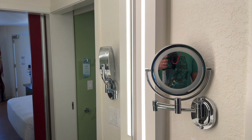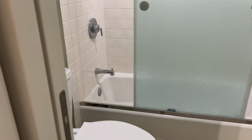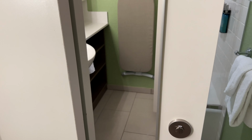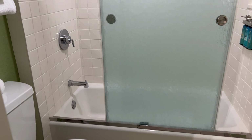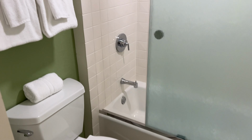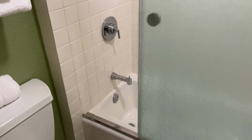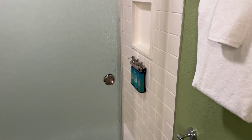The other half of the bathroom has a sliding door to close it off, and this one does have a lock on it. Just pull that closed. You have your full-length mirror hiding on that door there. And then in this half of the bathroom, we have, of course, our toilet. We have all of our towels and washcloths, and we have our tub and shower. So you've got the sliding glass door for your tub. You have the single shower head in here. There is no detachable shower head, just the single stationary head. And you have the refillable shampoo, conditioner, and body wash in here as well.